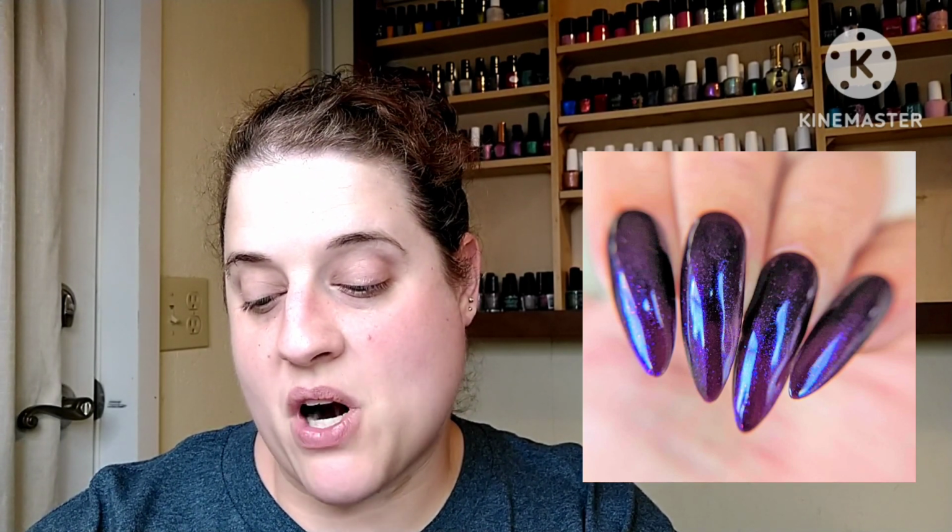So the next polish is another one my husband picked. This is by MTK Designs, and this is called Dream Within. It is inspired by all that we see or seem is but a dream within a dream. This is a dark gray jelly base with purple to blue shifting shimmers, sparkles, and intense iridescent microflakes. This will be $13. It'll come in a 15 milliliter bottle, and there is no cap on this polish.